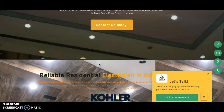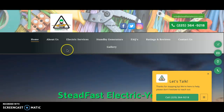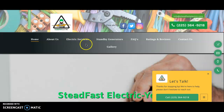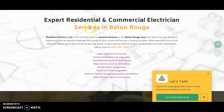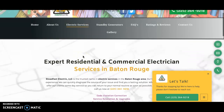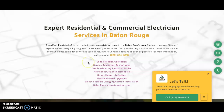So one thing that I would mention as a tip for you is to make a service tab up here, like a non-clickable menu up here that says services, and then have a drop down of all your different services. Because I see you have this electric services tab right here, and it lists out all the things that you guys offer.